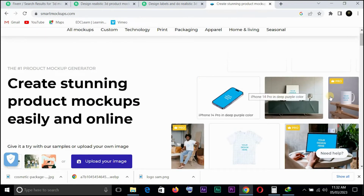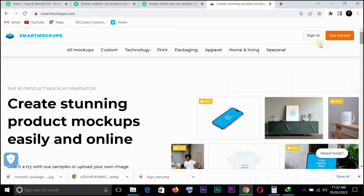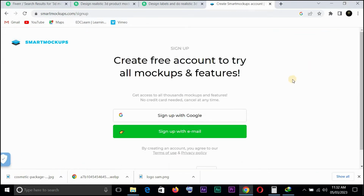Is it a phone? Is it a mug? Whatever the person has asked. Is it a laptop or a desktop? Well, first of all, you have to create an account. You have a free trial version. Click on get started. Now you have the create free account and try all mockup features.